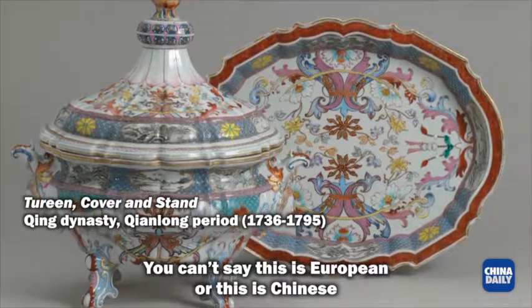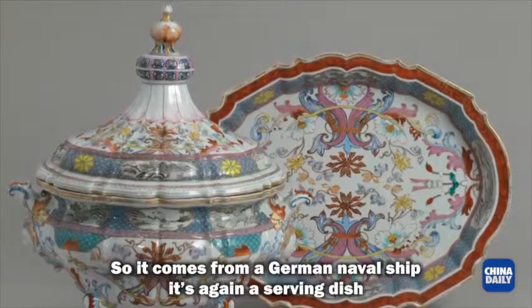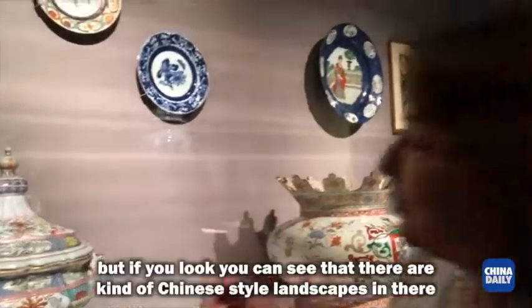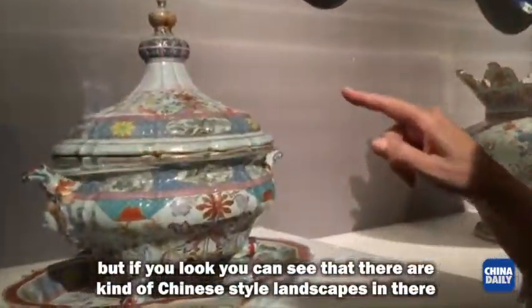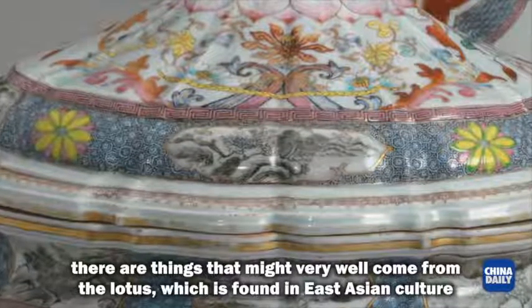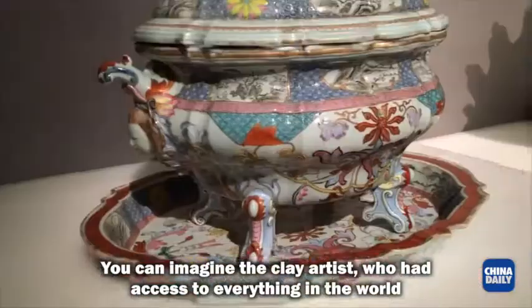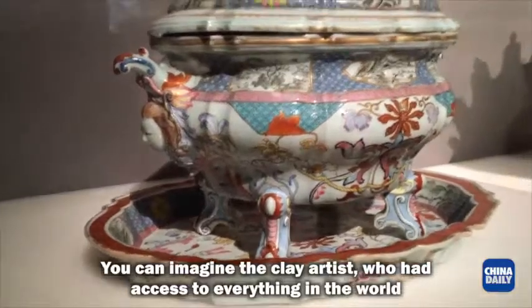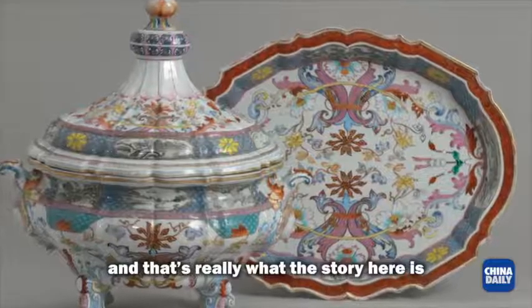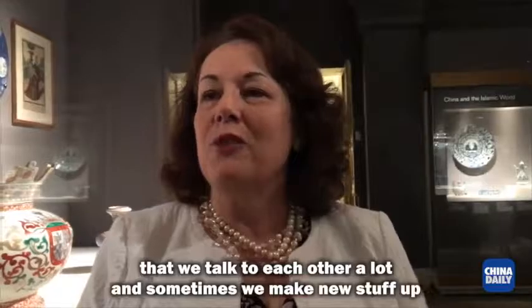You can't say, this is European, this is Chinese. It's very, very hard to do. It's kind of an interesting mix of them. So it comes from a German metal shape. It's, again, a serving dish. But if you look, you can see that there are kind of Chinese-style landscapes in there. There are things that might very well come from the lotus, which is found in East Asian culture. But then you have these funny European heads on the sides. You can imagine a clay artist who had access to everything in the world and just made something completely new up. And that's really what the story here is: that we talk to each other a lot, and sometimes we made new stuff up.